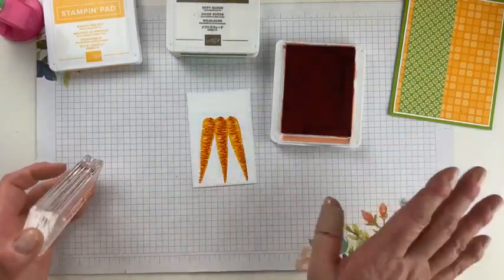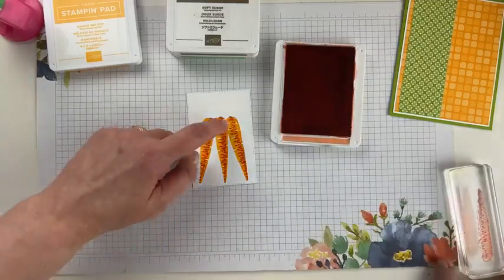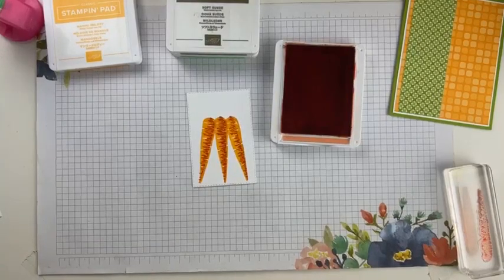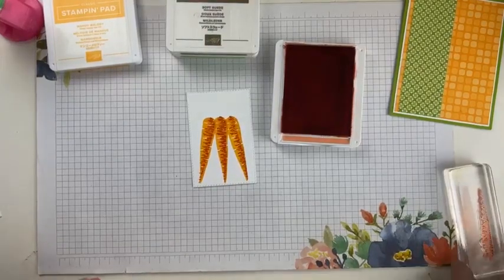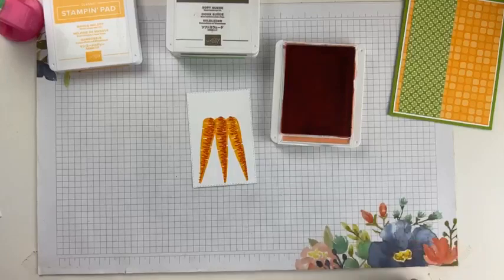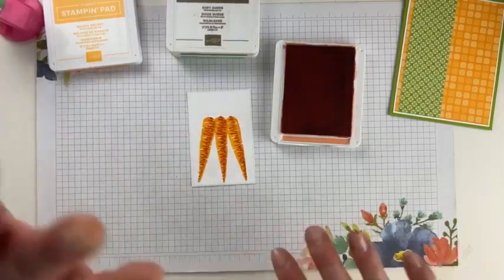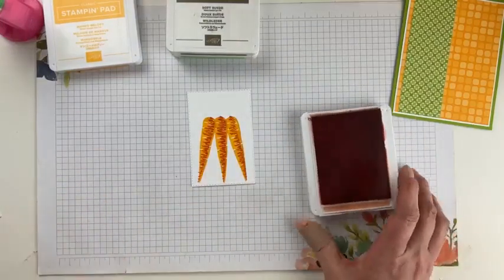Oh yeah, I stamped that really weird. I'm a little bit off here. Can we lay down, please? Thank you. Hi. The puppy just came over. She's like, what is going on? Who are you talking to, lady? Okay. I'll probably end up redoing it, but you get the gist of it.